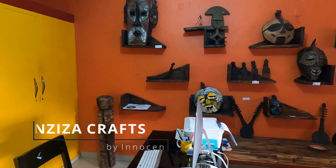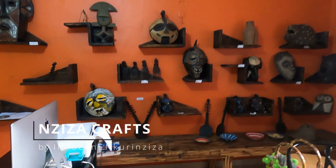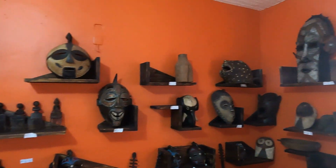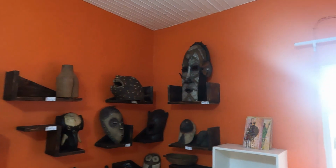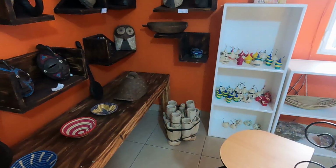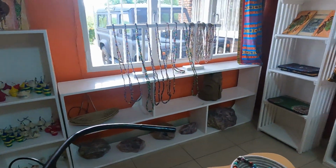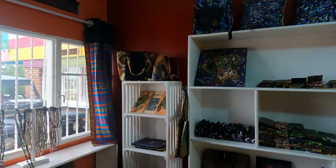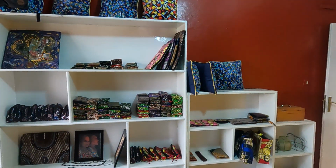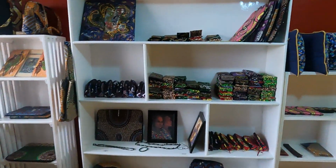Here we have Nziza Crafts, which was launched in 2010 by Innocent. The Nziza Workshop employs and trains Rwandan craftswomen. The on-site workshop bustles daily with women sewing, beading, and finishing pieces, creating pieces like the kitenge pillow covers, handbags, and all of these beautiful wallets that you see there. Everything in this room has been created by them.